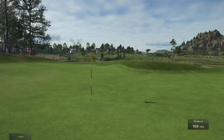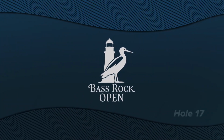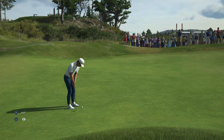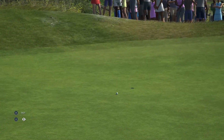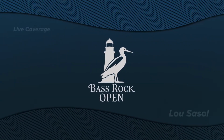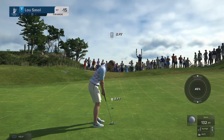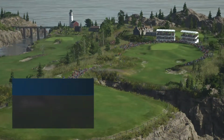Oh, absolutely flushed. A big opportunity with an eagle putt. Starts off looking good. It's tracking towards the cup. And back to the course with the live action. This putt just 5 feet away from the hole. Well, she should be proud of herself, bouncing back from the bogey with a birdie there.